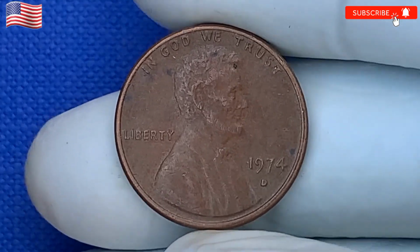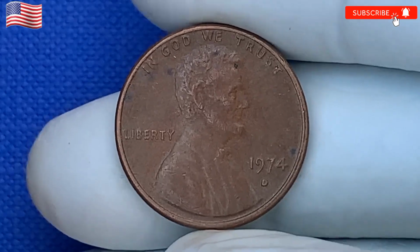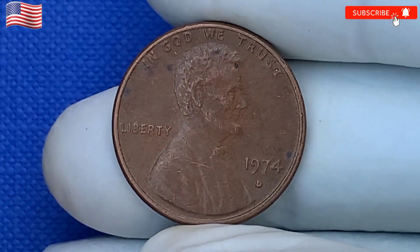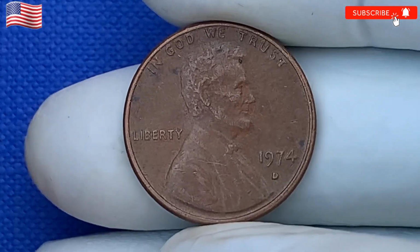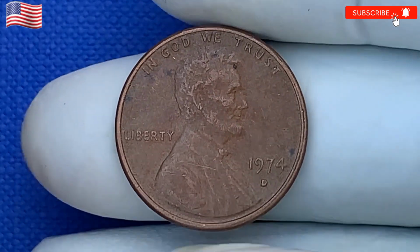For one, the 1974 penny is notable for being part of a transitional period in U.S. coinage. The U.S. Mint was phasing out the use of silver in coins and moving toward copper-plated zinc. While most pennies from this period were minted using the new copper-plated zinc composition, some 1974 pennies were struck with errors that have made them extremely valuable today.